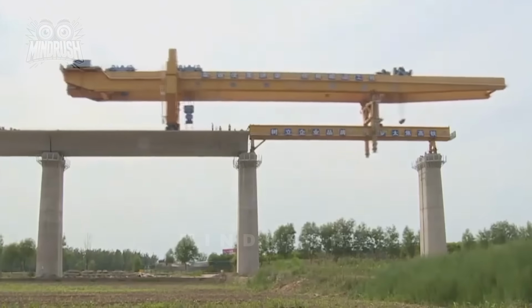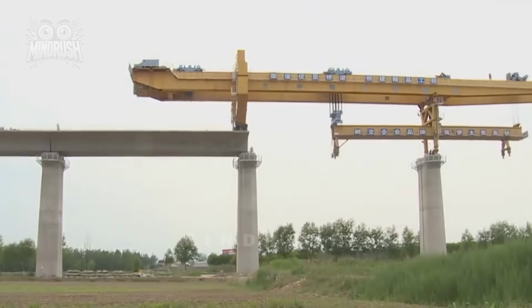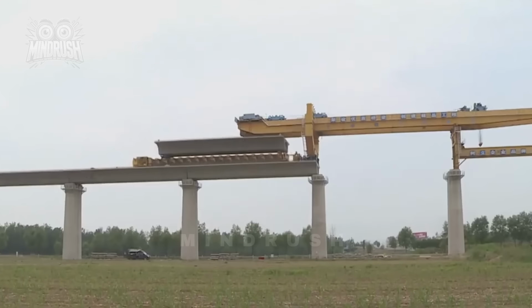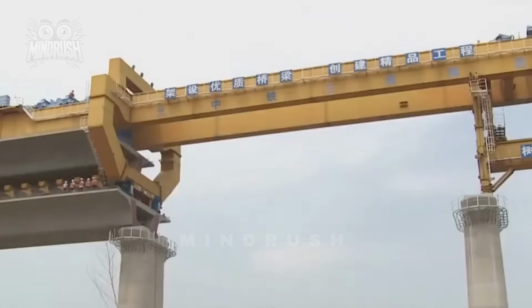Imagine maneuvering a bridge-building behemoth on a narrow, elevated road, like trying to parallel park a semi in a bike lane. Sounds impossible, right? But with a specialized turning platform, engineers turn the unthinkable into reality. It's mind-blowing to see this level of precision and ingenuity in action.